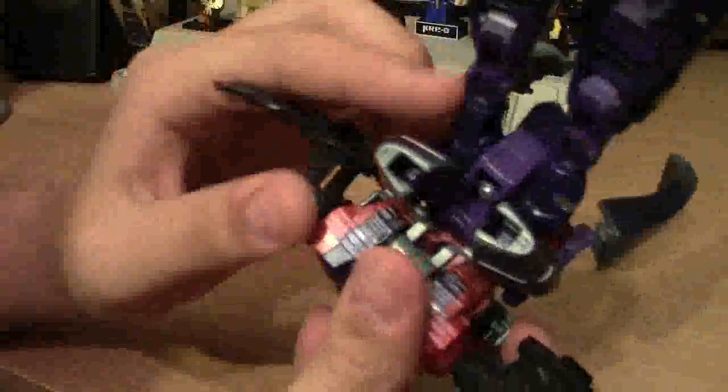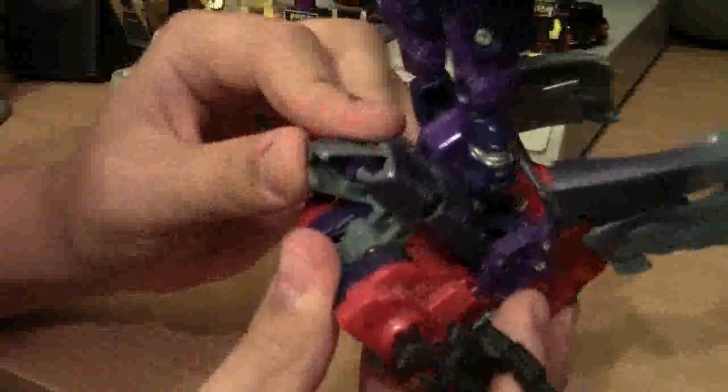You see that purple piece hinges. Bring it up like that. And you probably don't want to stand him up just yet because he looks like something out of Silent Hill. And you go ahead and unpeg these. I'd already done it off screen.